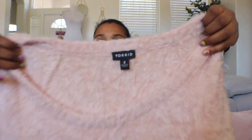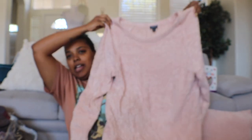What is this? Oh, this is Torrid, one of my favorite plus size brands to sell. So Torrid, this is a 2X, and it's this eyelash sweater. That's what it's called, right? Eyelash? I think so. Eyelash sweater. It's pink, and it's in really great condition. This is so cute. I need to get that listed.